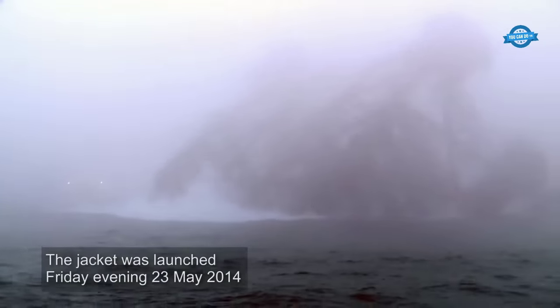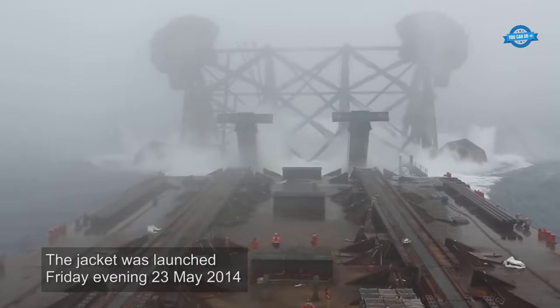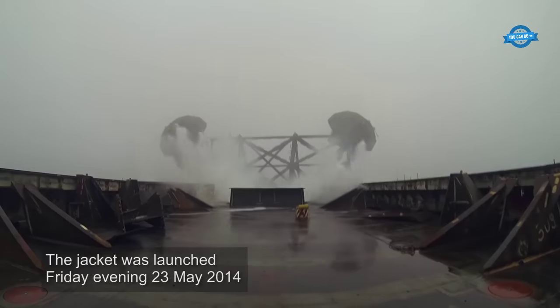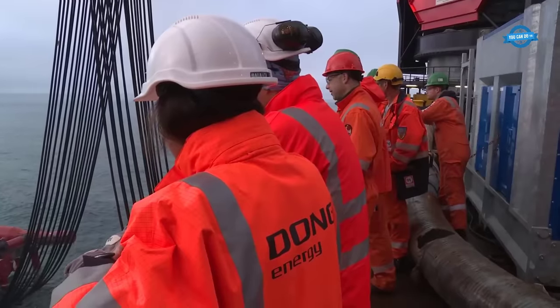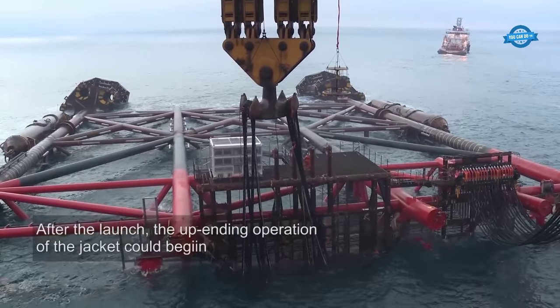The culmination of these efforts was the launch of the jacket into the North Sea on a Friday evening. This process, which took less than a minute, saw the barge's ballast tanks filled with water, causing a slight tilt and allowing the massive steel structure to slide gracefully into the sea. Ingeniously designed floating tanks and compartments within the jacket ensured it remained buoyant.